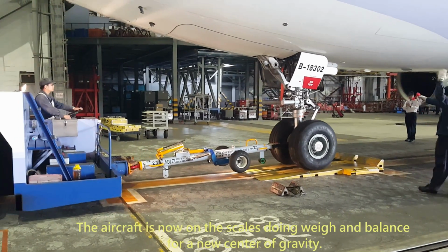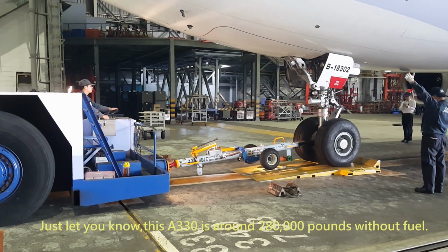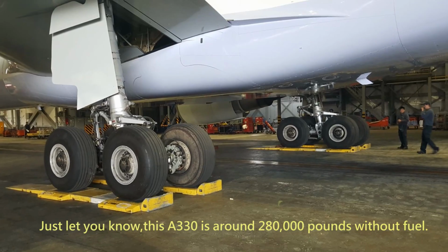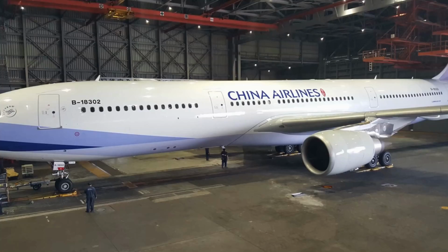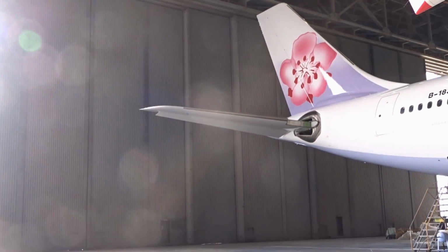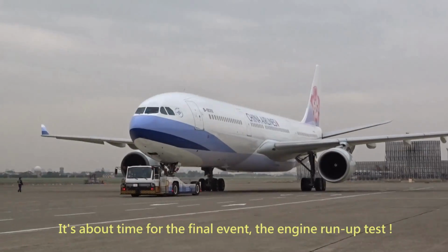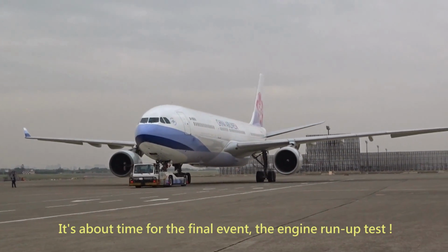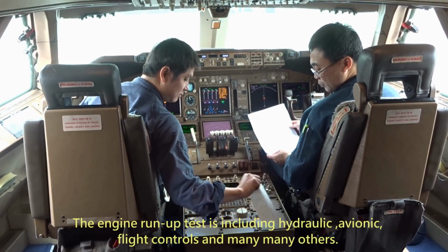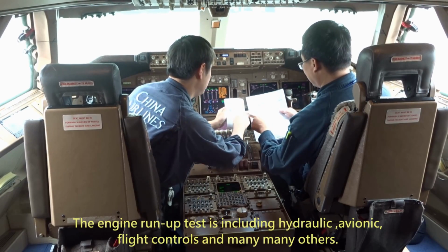The aircraft is now on the scales doing the weight and balance for a new center of gravity. Just to let you know, this A330 is around 280,000 pounds without fuel. It's about time for the final event, the engine run-up test. The engine run-up test includes the hydraulic, avionic, flight control, and many other systems.